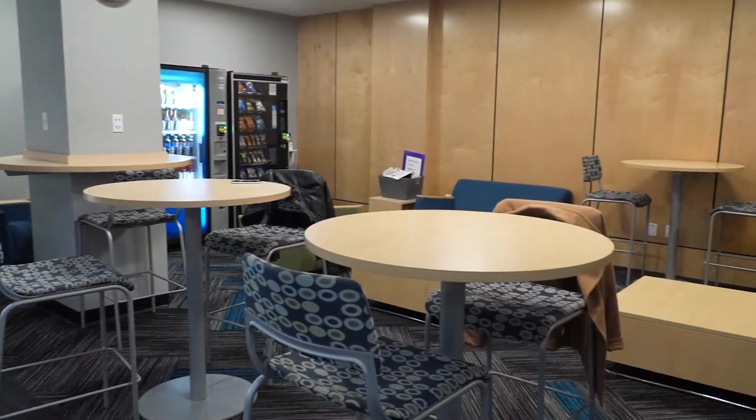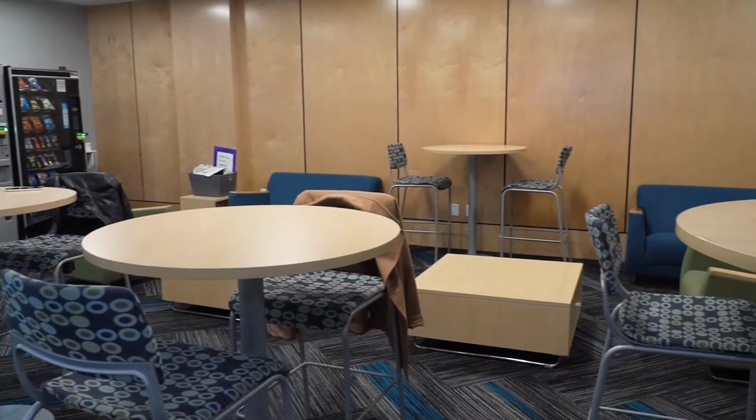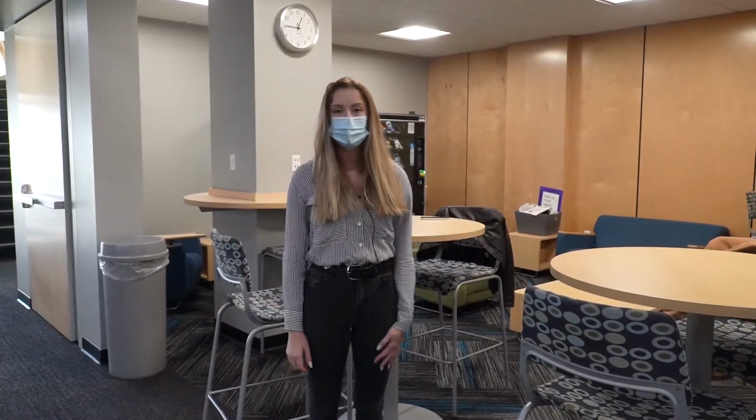So right behind me, we have a nice hangout zone for students, so in between classes, students will come hang out here, have snacks, eat lunch. You can study with tutors here as well, or you can meet with professors if you want to.